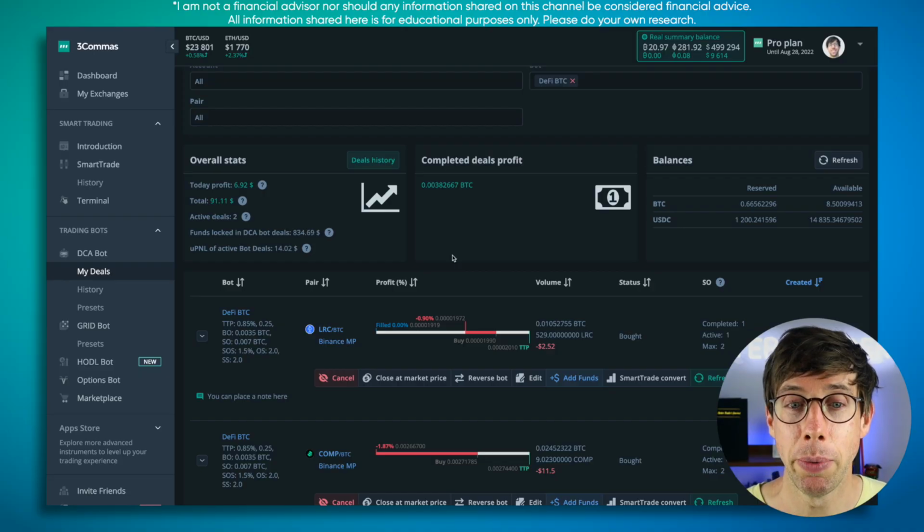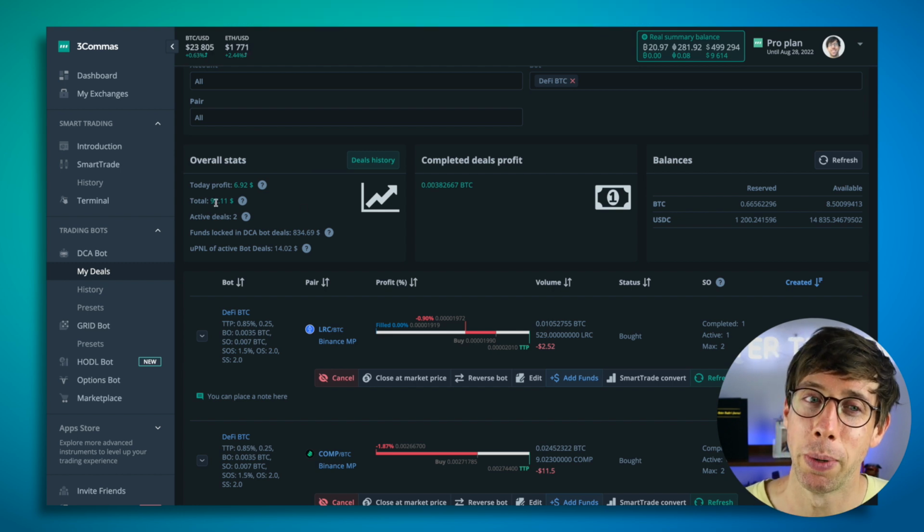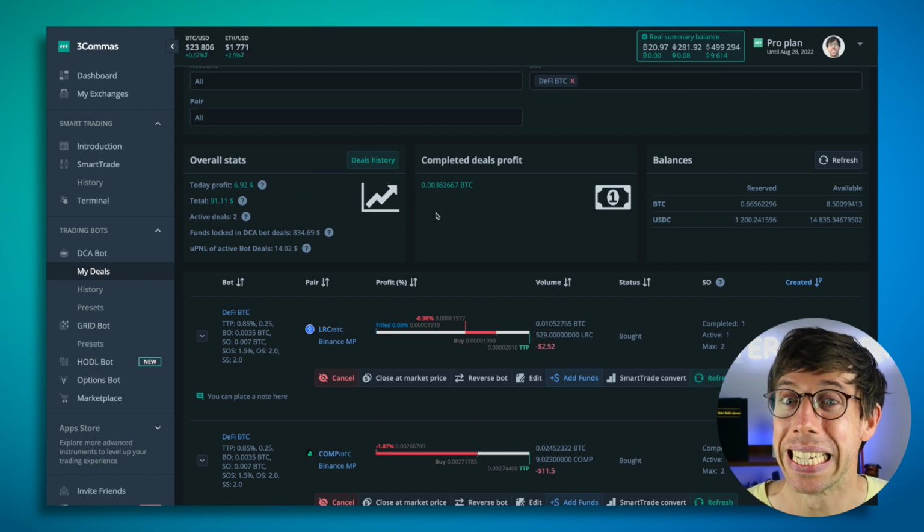There is this stigma about bot trading where it's completely hands-free, you can walk away. Kind of. If you look at the screen here for 3 Commas, I've been running my DeFi signals, and it's made $91 in 9 days, so about 10 bucks a day or so. Not incredible, but it's generating profit in Bitcoin, which is the more important part. I don't care too much about the dollar amount. I care more about BTC.